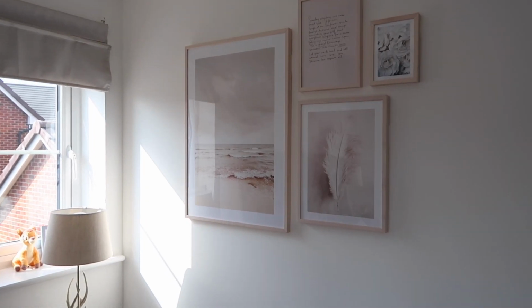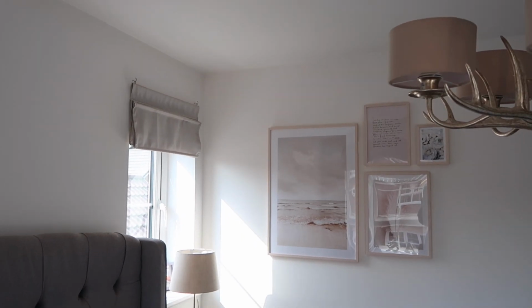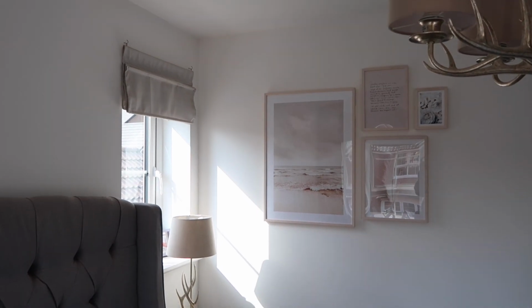I've recently decided that I want to revamp my bedroom a little bit. It's just been a little bit neglected. I feel like it's time to give it a new paint job and just make it feel a little bit more finished, to be honest. So with that I wanted to order some prints for that room, but as you can see I've gone for a proper neutral, calming, zen kind of vibe.